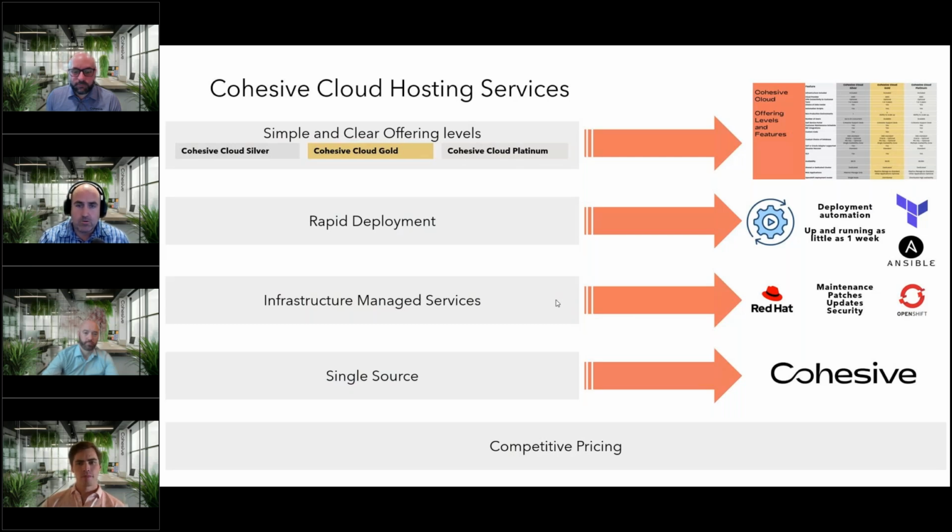So about our hosted services, we've got three offerings when it comes to Cohesive Cloud IBM Maximo Application Suite. They're simple and they're clear, and they're just different offering levels. Typically what we do is we look at the exact requirements that you have, things like size, complexity, features that you require. Then we look at what works best for you as an organization, and you get fitted into a particular offering level. So we've got Cohesive Cloud Silver, Cohesive Cloud Gold, and then Platinum.